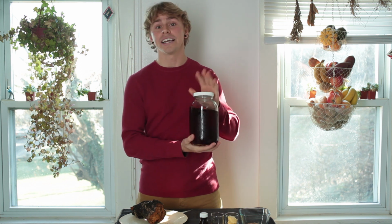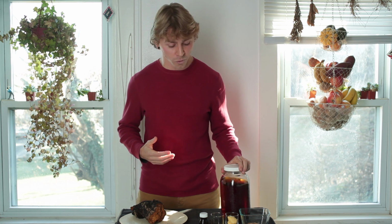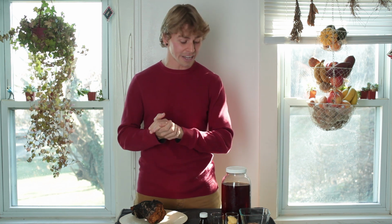And once you've done that, you can strain it out and then just put it in a jar and you can refrigerate it. And it can stay in the refrigerator for up to a week, and then you can just siphon that off throughout the week and drink that instead of making a cup every single day.